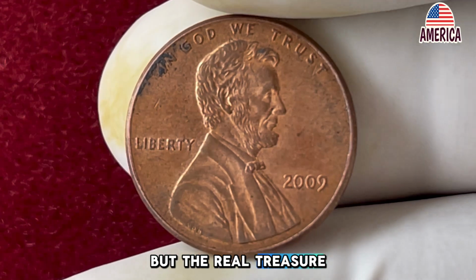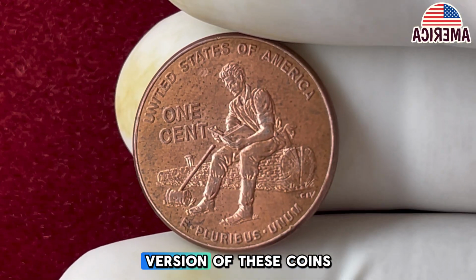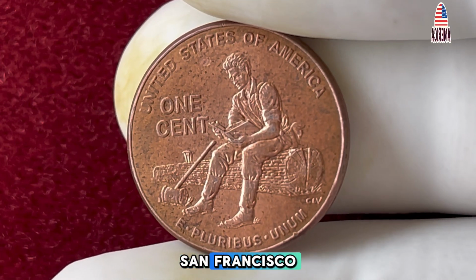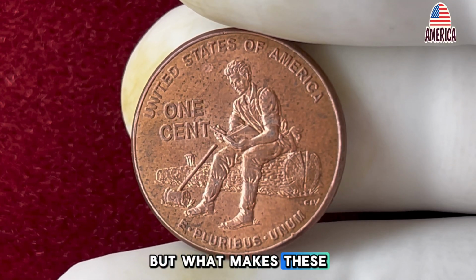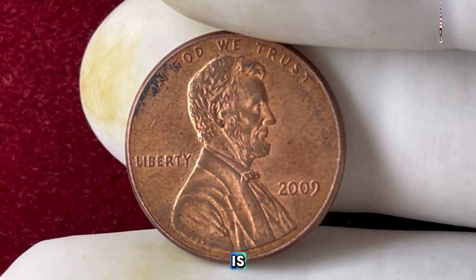But the real treasure wasn't in the change jar. The real prize was hidden in the proof version of these coins that didn't go into regular circulation. They were struck in San Francisco, with the S Mint mark, and they came in 2009 US Mint proof sets. But what makes these proof coins so valuable? Let's talk about what a proof coin really is.